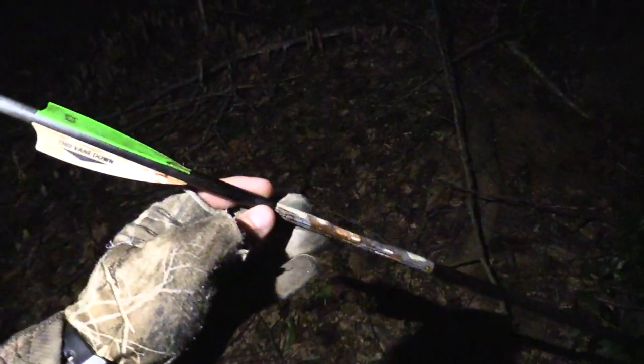So right there's my arrow. I know y'all can't really tell a whole lot about it, but the doe was standing right here. She took off out through there and looped back up there kind of high, so we're gonna take our time, see what we can see.